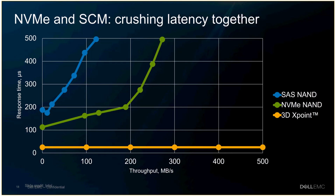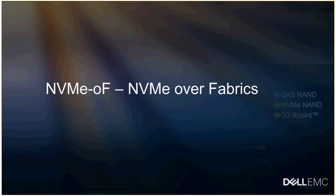Next, let's look at NVMe over fabrics. So we've got this crazy fast system. We've got all these queues, all this neat stuff inside of a controller. How in the world do I share it with my hosts? Because we're a storage company, and we sell storage arrays. One of the things we sell, at least.